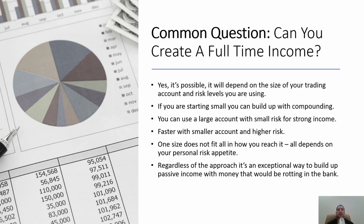So as the account grows, the account will compound, and then the percentage that you need to gain on a larger account won't be as much as on a smaller account, so you'll actually be able to build up to a full-time income. So if you use a large account with small risk, you can get a strong income and you can pull out money and reach an income or supplementary income. If you want faster growth with a smaller account, you'd have to use higher risk, and then in which case you can reach it potentially faster.